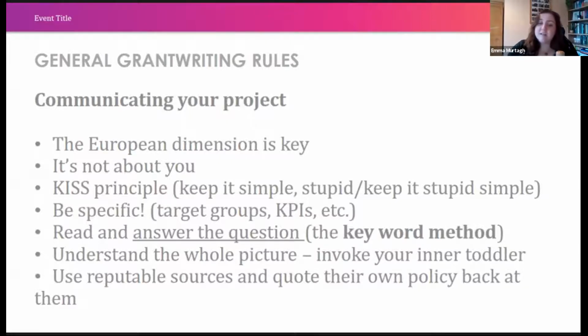And if you have actually asked yourself those questions before you even try to fill out the application, and you know all the answers to that before you even touch it, it will make it so much simpler of a process, because then you're answering questions that you already know the answer to, as opposed to trying to make this up as you go along as you're writing the application. And that's where it can get very unwieldy and kind of messy.